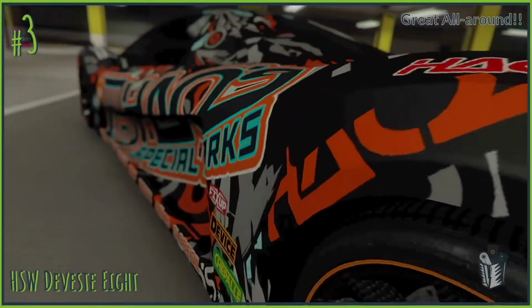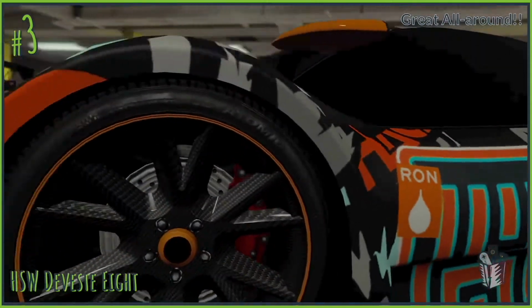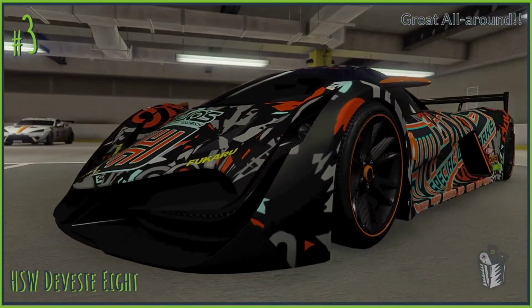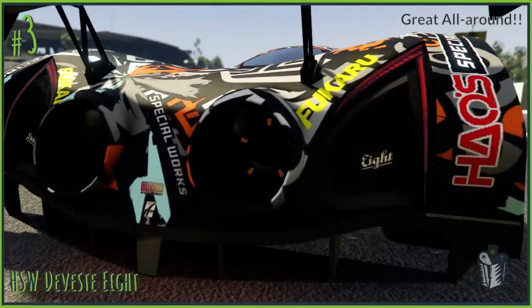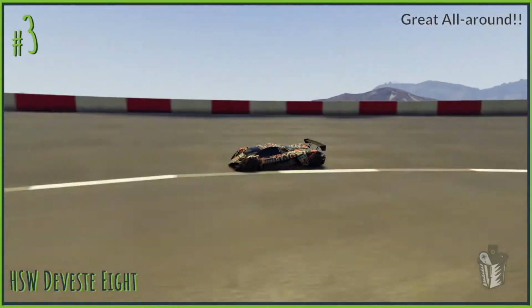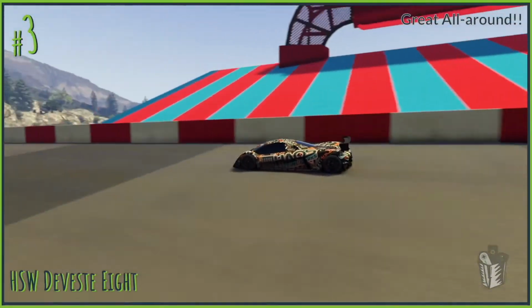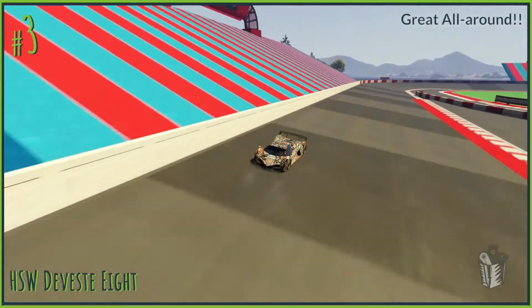As much fun as that Cyclone II is, the Devastate beats it out for the number 3 spot for the funnest supercar from How Special Works, so far at least. It sounds great, it's got a ton of power, and this thing is just a speed demon. If that sounds like fun to you, it's a great car, and I was really surprised at just how good it is.